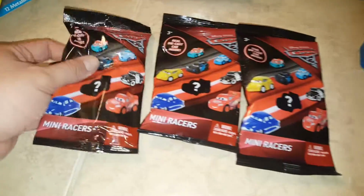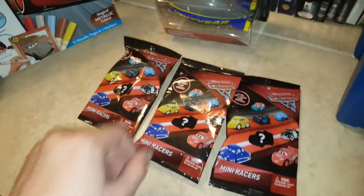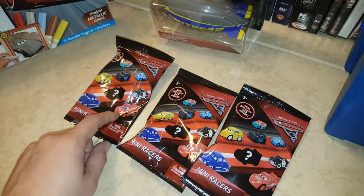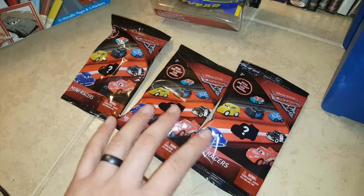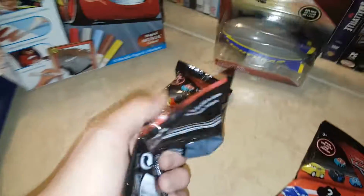And we got these three mini cars, mini racers, and let's open them up. I think for sure this one's Mater, right? But I think these are the Hudson Hornets. So there's no mystery there. There's no mystery there. And just quickly open this up.